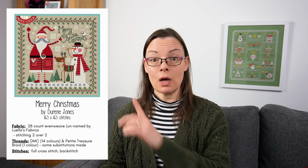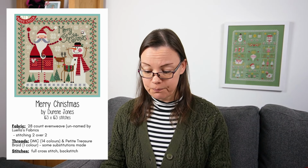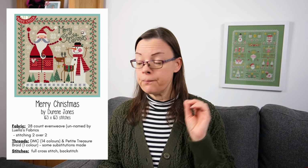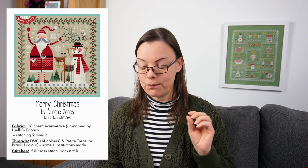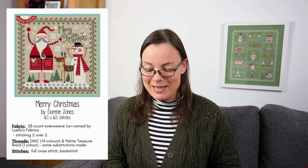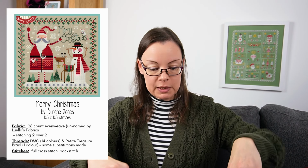So let's just dive right into it with my daily stitch. This is the Merry Christmas design by Durene Jones. I'll pop my info panels up as always. Now, it's not had a huge amount of progress. I've literally just done about 100 stitches or so this morning. It's still quite fun actually, but just a little bit while I was having my morning coffee. I might do a little bit later because 100 stitches isn't scratching the itch for me on this one just at the moment, but we have got some exciting bits to see.